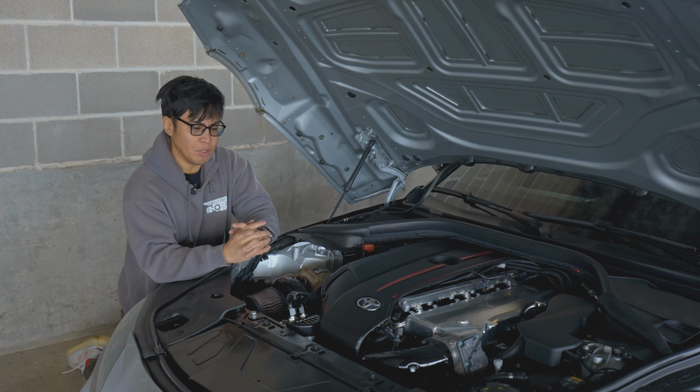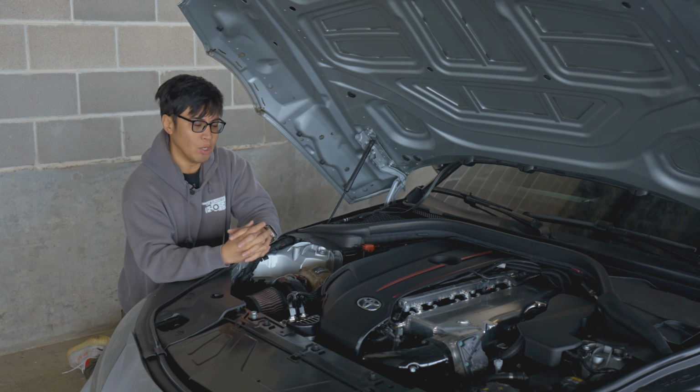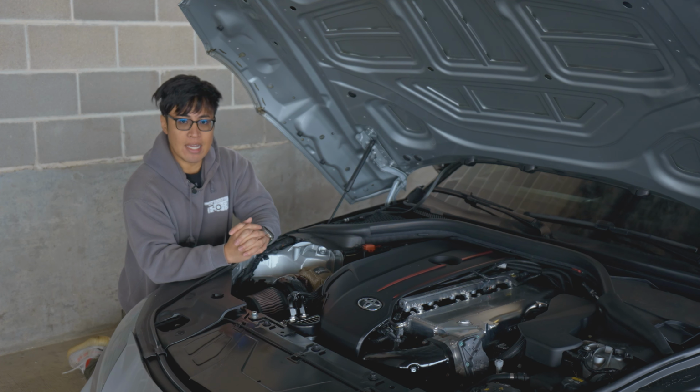I can't remember the boost. I think it was like 33 to 35 pounds of boost, which is a lot. And these stock motors are pretty stout. My car still has a stock motor, and it's been fantastic.